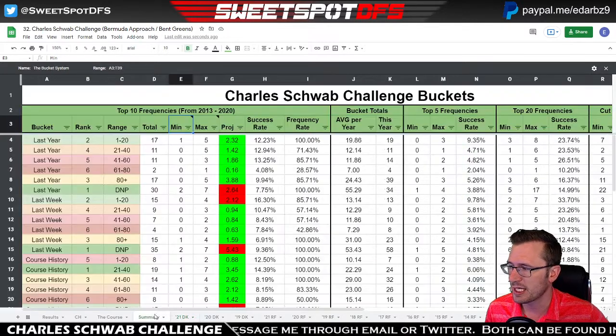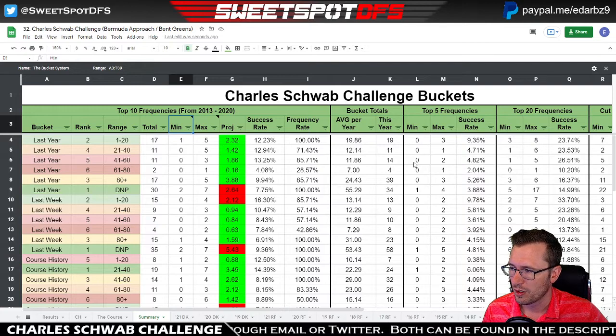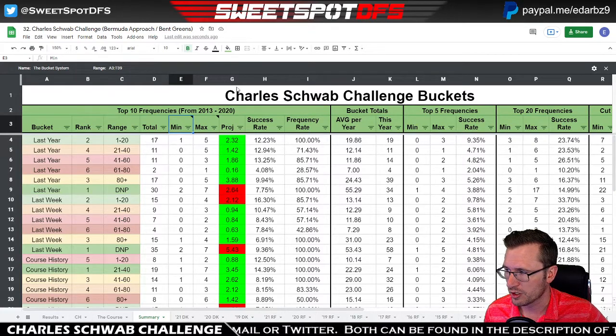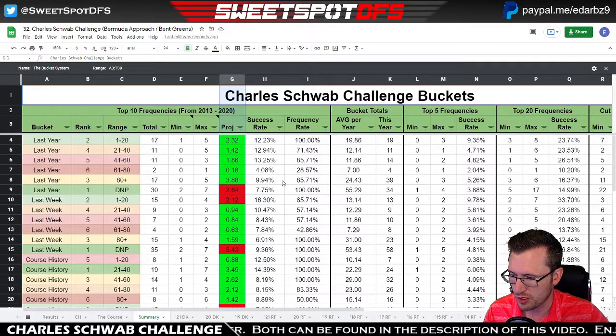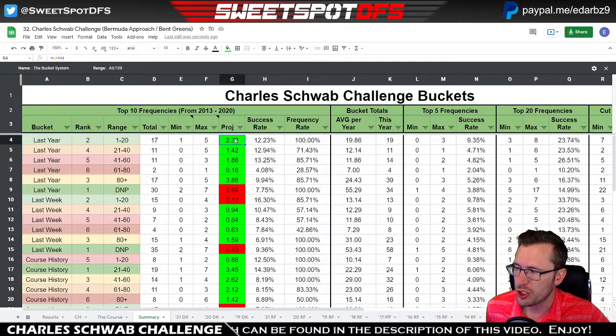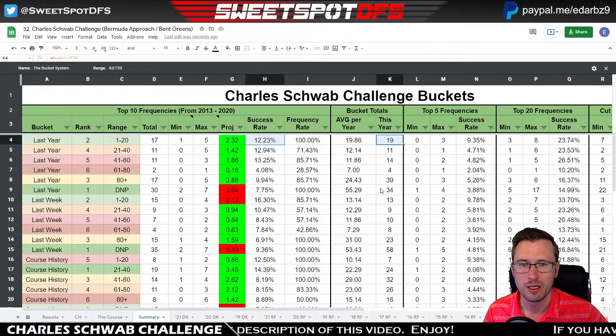The very first thing that we're going to do is show you guys which buckets hit and which ones didn't. In this projected amount, basically, I talked about this during the strategy video. The projections really are using the success rate and multiplying that by how many guys are in that bucket for this field.